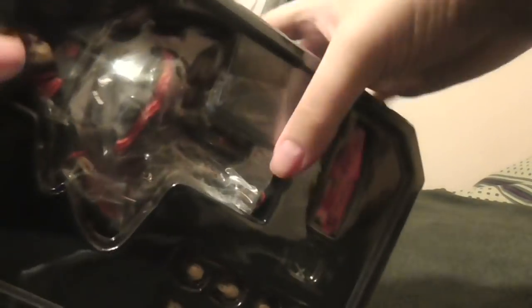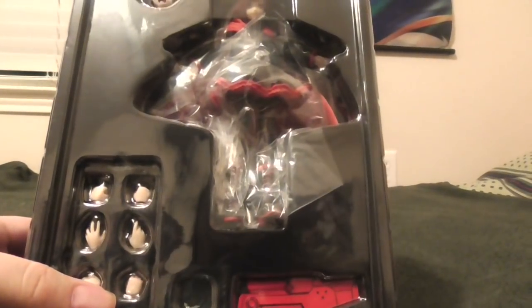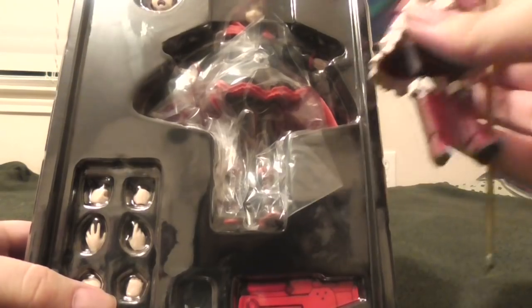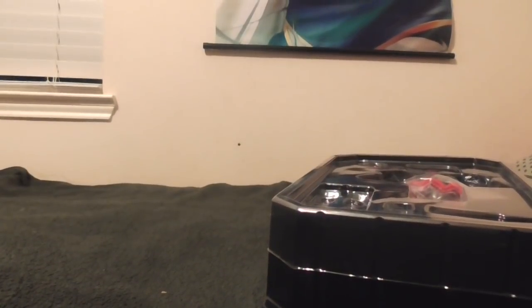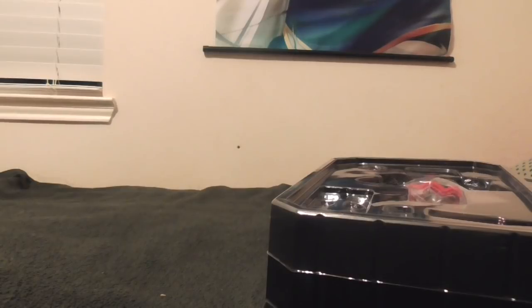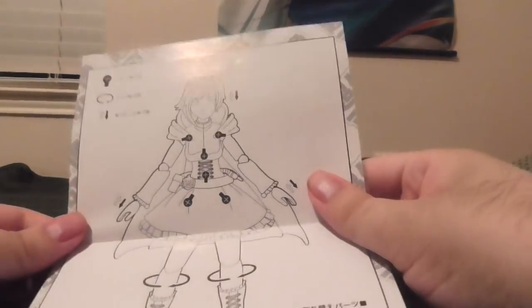Get a better look. It does look about the same size. I mean, maybe a little bigger. What do we got with it? This thing in Japanese. I don't know what this is. Probably not as exciting as the figure, but my thing's doing something. But that's cool.